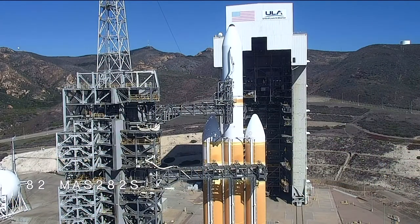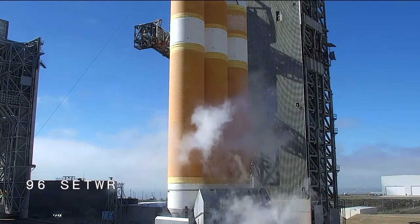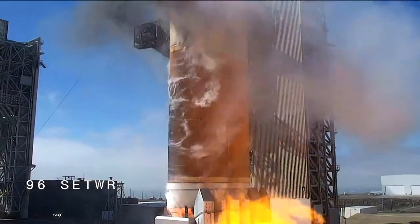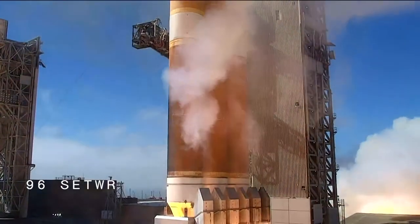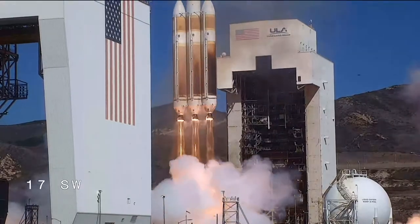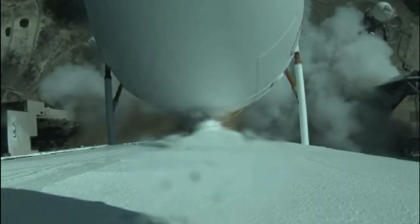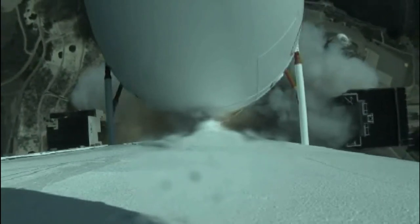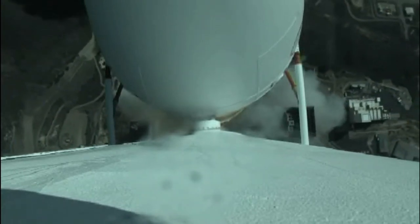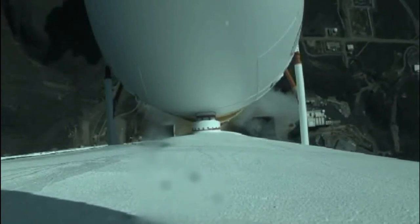Ignition. 10. Tester start. T-minus 10, 9, 8, 7, 6, 5, 4. We have ignition. 2, 1, liftoff. And liftoff of the last West Coast United Launch Alliance Delta IV Heavy Rocket carrying NROL-91 for the National Reconnaissance Office. Vehicle has now begun the pitchover maneuver. All three RS-68 engines look good at this time.